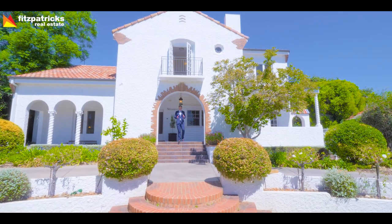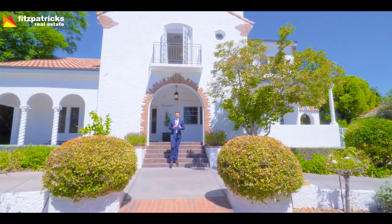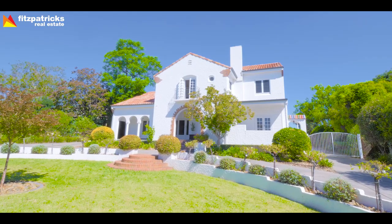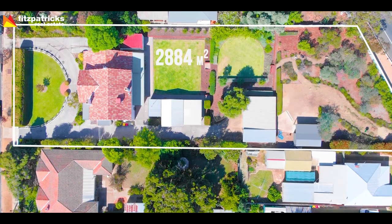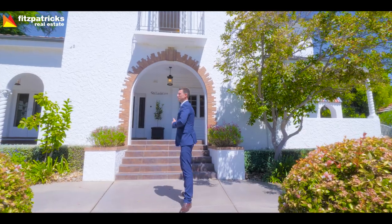I'm Shaun Lowry, and today, ladies and gentlemen, I'm proud to present to you one of Wagga's most historical homes. It's a property of significance, rarely found in this highly sought after, very popular location of Turvey Park. Let's go in and take a look.